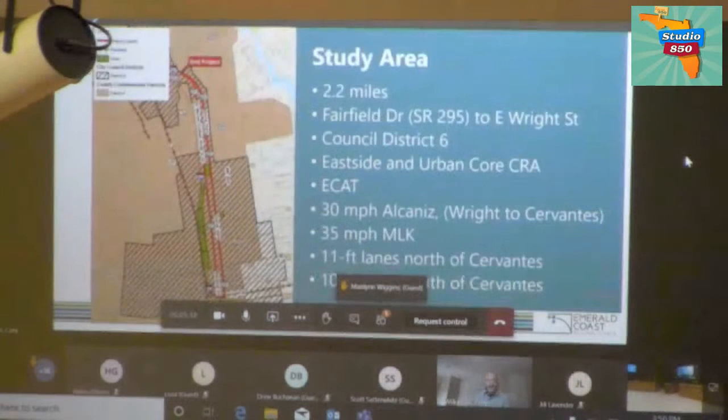The study area is about 2 miles. It goes from basically Fairfield to Wright. It's all within Council District 6 and the County Commission District 3. It's almost all within the city limits. There is a little bit of county property in there as well, but it's mainly 2 CRAs. In terms of the characteristics, ECAT does drive the corridor. It's 35 miles posted north of Cervantes and 30 south, and 11-foot lanes north of Cervantes and 10-foot travel lanes south of Cervantes.